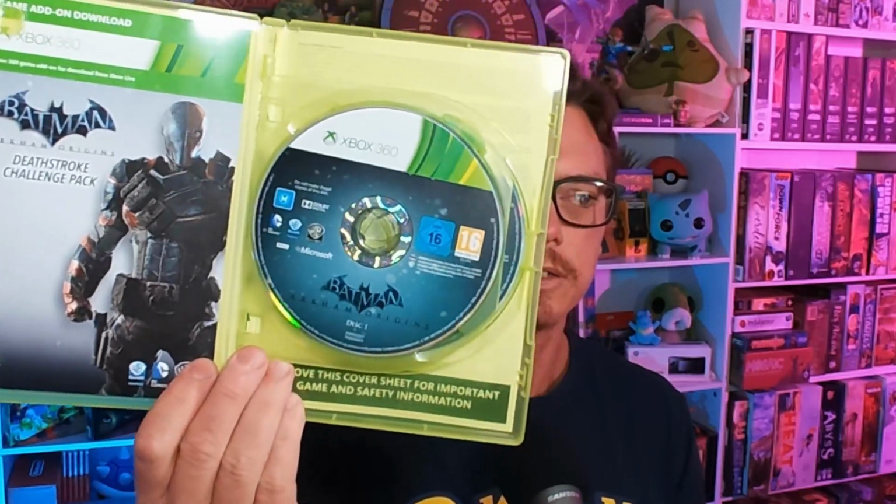Complete in its box. I'm fairly sure that challenge pack code has been used, but that was a nice little find. Surprisingly valuable game, actually, when I checked out the prices of this one and what it resells for. That was very surprising. Of all the pickups I've got from her, this is probably the most valuable one, and I did not expect that to be the case.